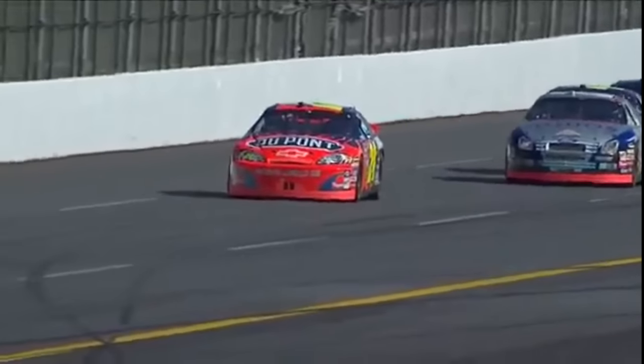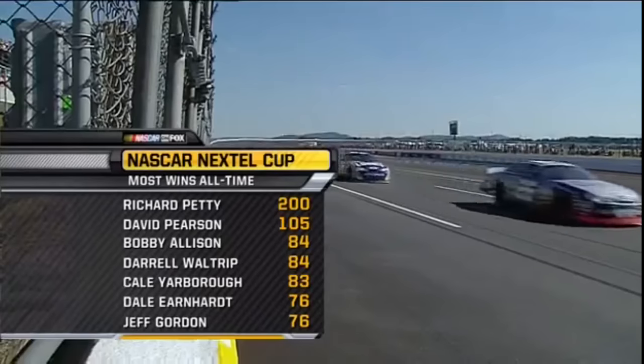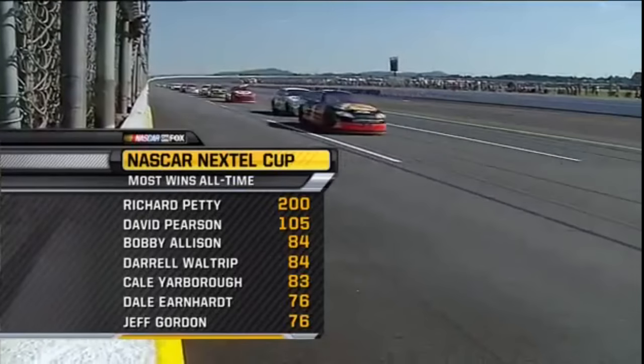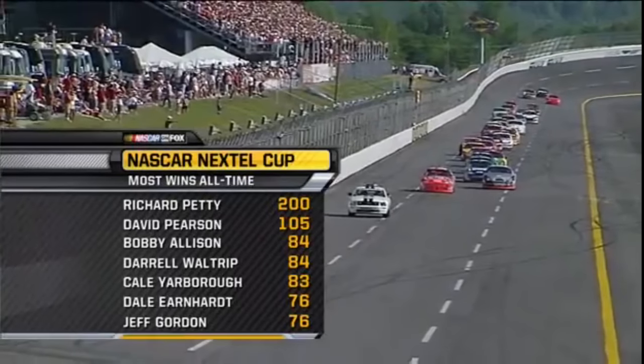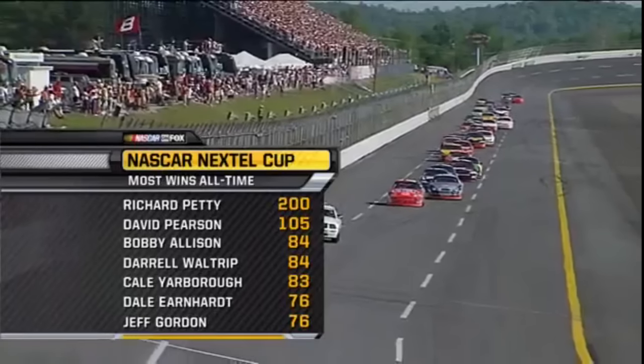Here's the list. Richard Petty with 200, David Pearson 105. Bobby Allison, Darrell Waltrip, and Cale Yarborough tightly packed in the low 80s. Earnhardt and Gordon. That's all my heroes. It's all my heroes right there on that one list.